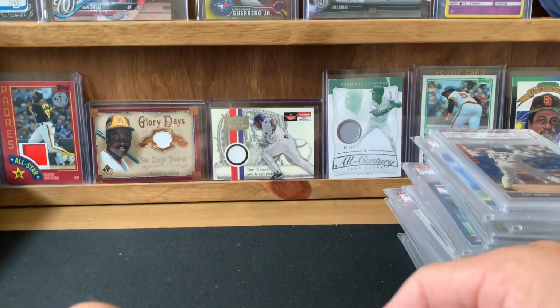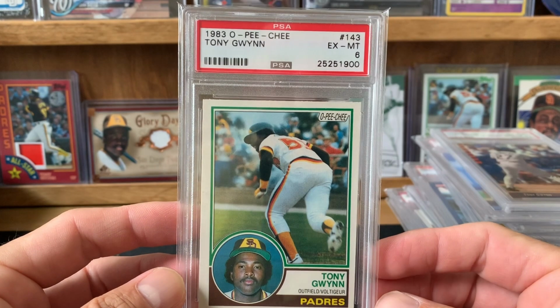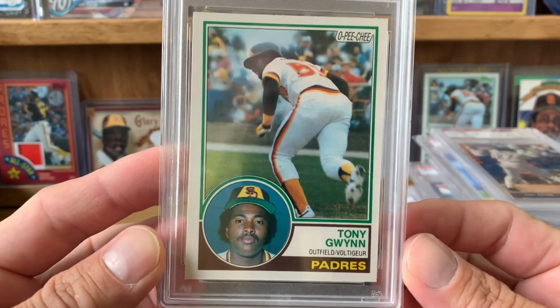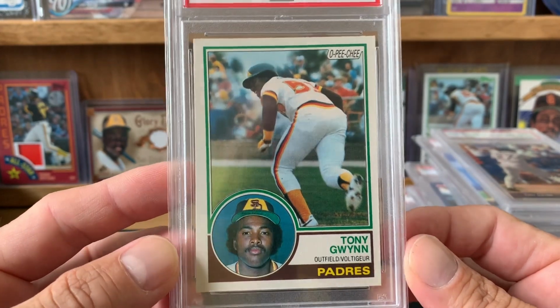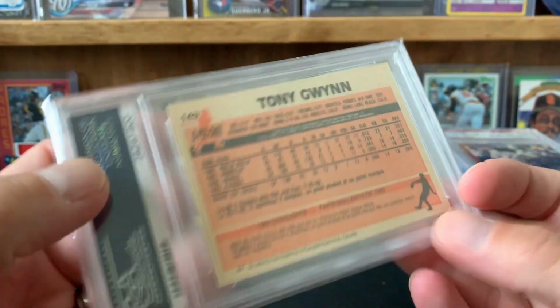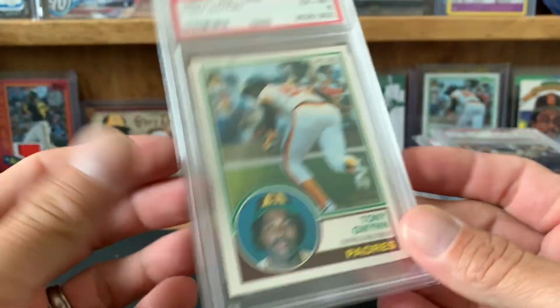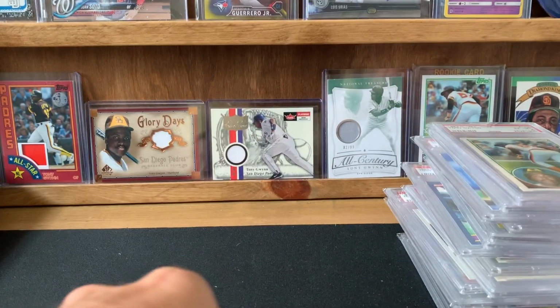All right, so last two slabs. So I'm going to chase this one down in a higher grade later, but it's pretty tough. It's a 6 and an O-Pee-Chee, but it's in great shape. I guess they got some of the 6 from the centering on the front, and the centering on the back, but centering on the back doesn't look too bad. But O-Pee-Chee is notorious for centering issues. But it's a good one.